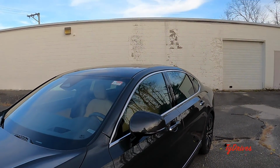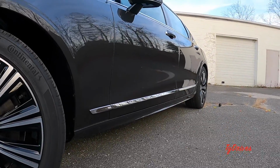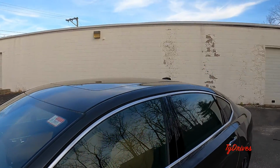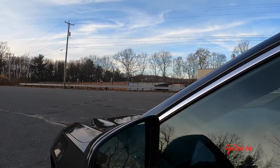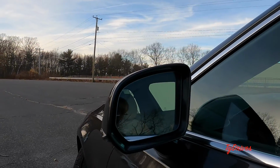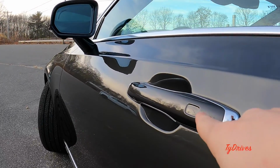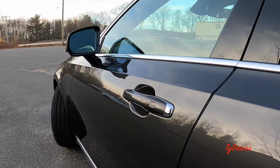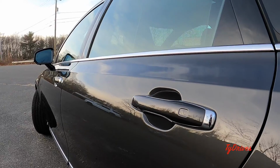As we look down the side, surrounding the windows and down on the bottom of the doors is more chrome trim. You can see the double sunroof up top with the shark fin antenna. We also have blind spot warning and also cameras underneath the mirrors, and they are power folding. We of course have smart key entry, so just press the little pad right here to lock, and hands behind the handle to unlock. And again, that's for all four door handles.